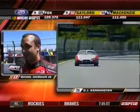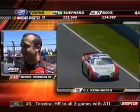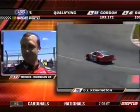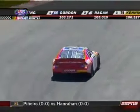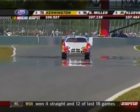And today, to be there, to have a good car after 74 laps, is going to be a completely different mind game. Yeah, qualifying first, Michel Jourdain in the Dish Network car for Jack Roush today. And a little whoops there for DJ Kennington down in turn 10.